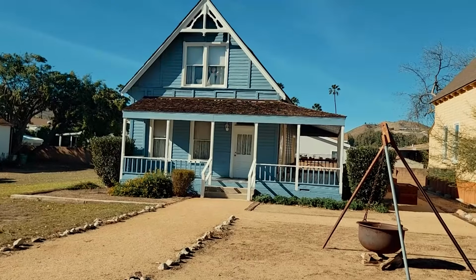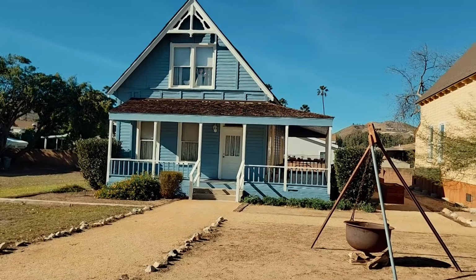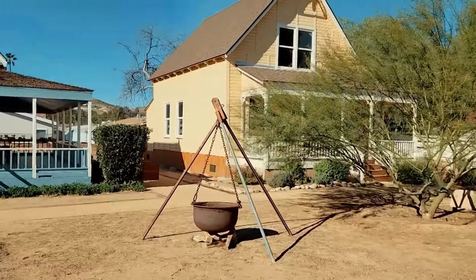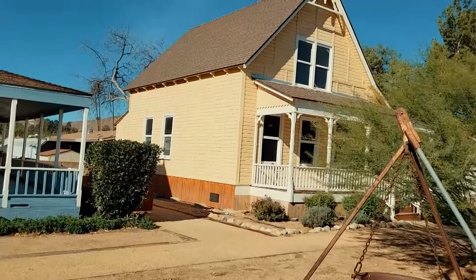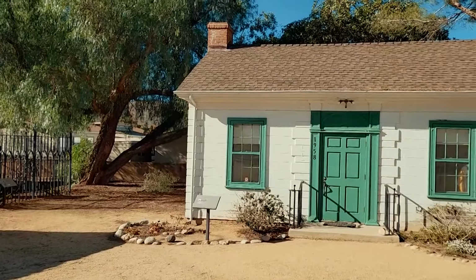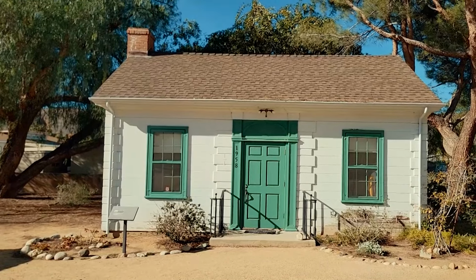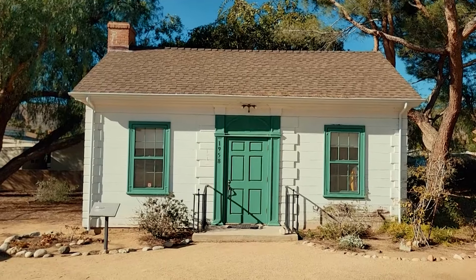This is the Colony House. Colony houses were built on the East Coast as prefab homes and shipped via rail to Simi in 1888 and were to form the core of the new city emerging in Simi Valley. This is the Simi Library, the first library built in town, and it was built in 1930 and was shut down in 1962 when a new library was built.